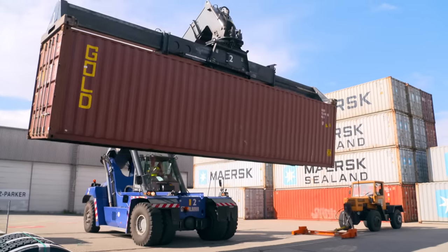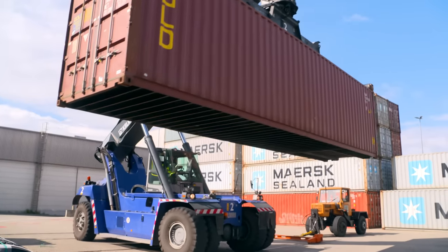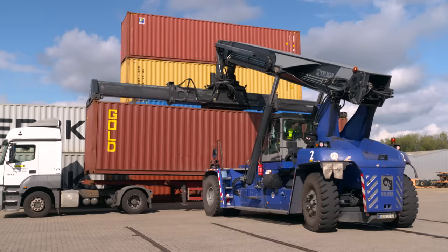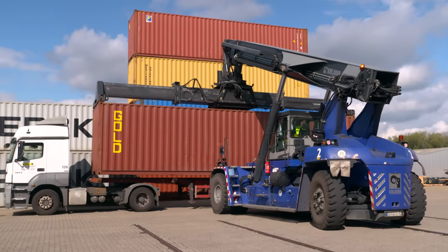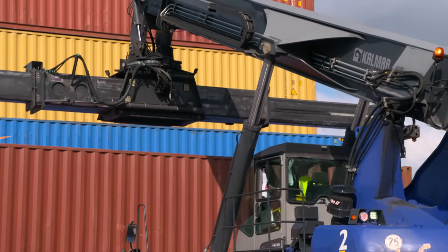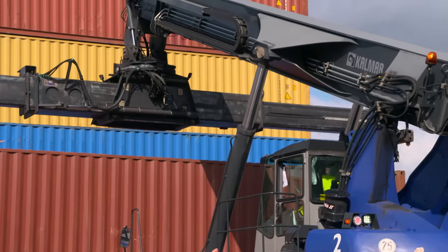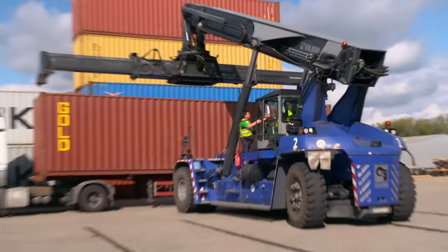First, a container stacker puts it onto a truck. While this is happening, the container is also being weighed by the stacker. This is essential for the balancing of the ship. An empty container weighs around 4 tons. Depending on how it is packed, it will weigh between 12 and 22 tons.